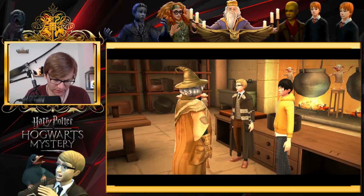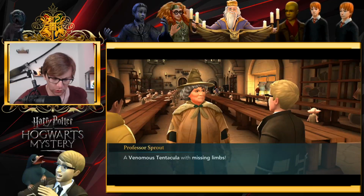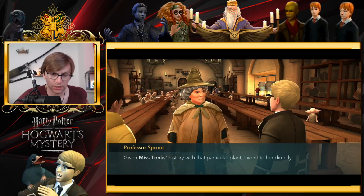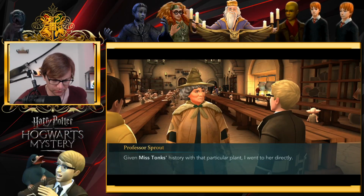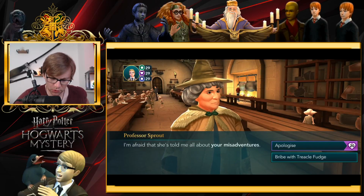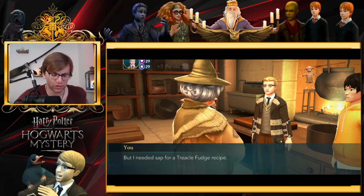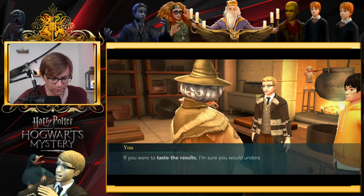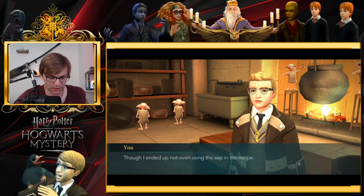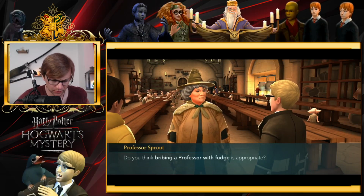Is it about the venomous tentacula? Professor Sprout, what brings you to the kitchen? A venomous tentacula with missing limbs. Given Mrs. Tonk's history of that particular plant, I went directly to her. I'm afraid she's told me all about your misadventures. I'm going to bribe you with a Treacle Fudge, but I needed the sap for a Treacle Fudge recipe. If you were to taste the results, I'm sure you'd understand, though I ended up not using the sap in the recipe anyway. Do you think that bribing a professor with fudge is appropriate?